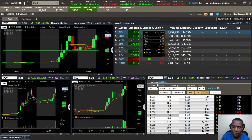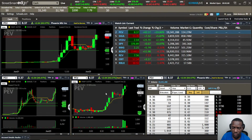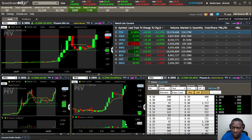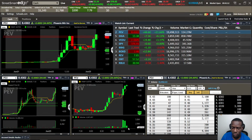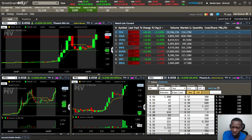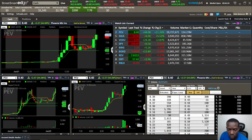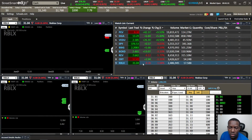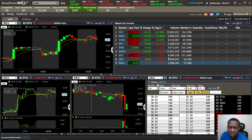PEV hit a high of 850. But the volume is decreasing around these levels. Kind of see a small ramp down, but this isn't an obvious ramp down. It's just a little bit. But I believe it's about to become obvious. Roblox got down there and popped back up to the 31s.